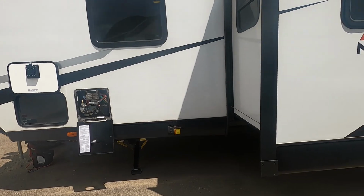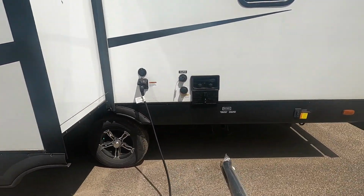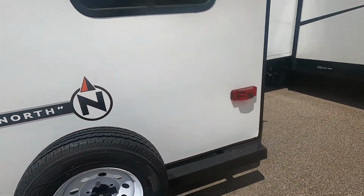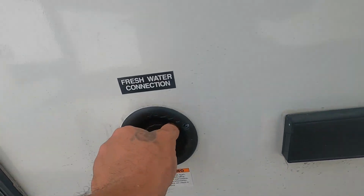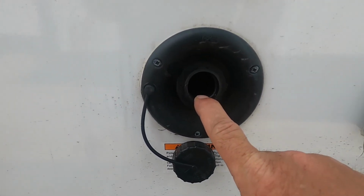Now let's say we're going to go camping and we're not going to use city water. We're going to go dry camping. In that case, we're just going to fill up our fresh water tank. On yours, it's over here on your campsite side, just left of your doorway, fresh water. No need for a water pressure regulator here. Simply gravity fill it with a hose.